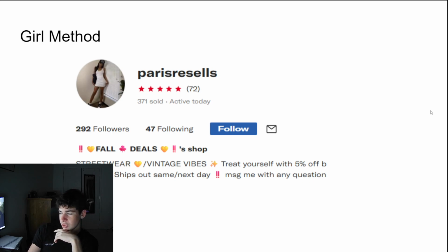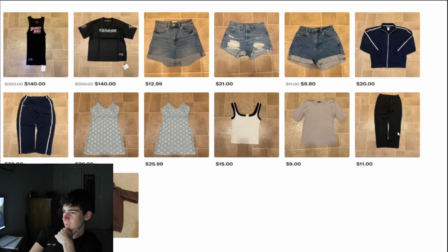I used to promote this more than I do now because people are stupid and they don't know how to do it correctly. So this might actually be a girl. I'm not saying anything. But use a girl as your profile picture, set the name accordingly, do the bio as a girl would, or like a stereotypical girl would. So this is what's on their account. This will work if you sell girl clothing and you sell girl designer clothing, okay?